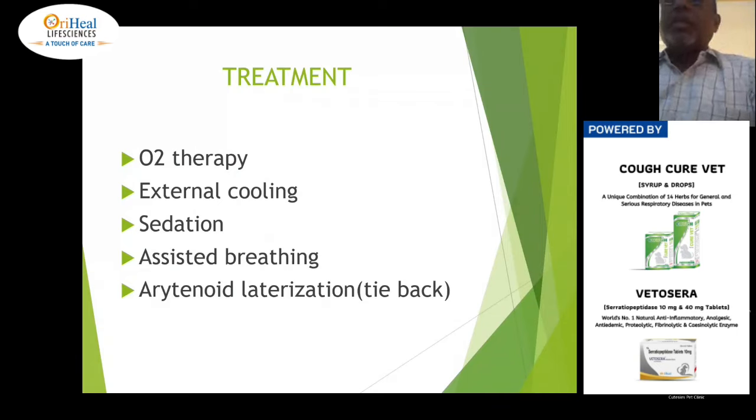Then the surgical procedure which is done is arytenoid lateralization. It's called tie-back surgery. I really do not know who's doing it in India, but this is a straightforward, simple technique where the arytenoid cartilage is sutured to the surrounding tissue. Usually, only unilateral arytenoid lateralization is done so that the other side remains normal, which will give way for the inspired air to go inside. The only problem with tie-back surgeries is that whenever they drink water, they can get aspirated, and we have to think about this when we are doing these tie-back surgeries.